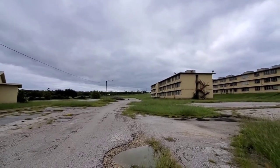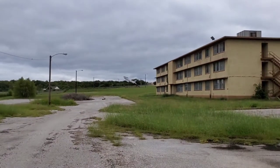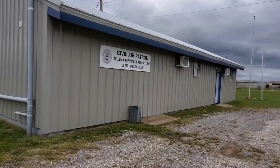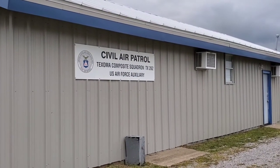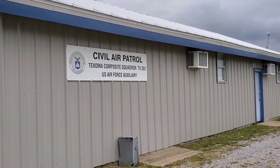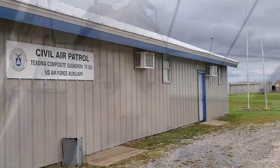You can see there's the jet from the opening scene, and there's the water tower. So I did find this right here, Civil Air Patrol, Texoma Composite Squadron, Texas 262, Air Force Auxiliary. So there's still some action out here.